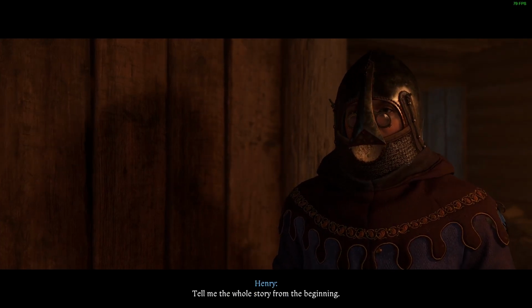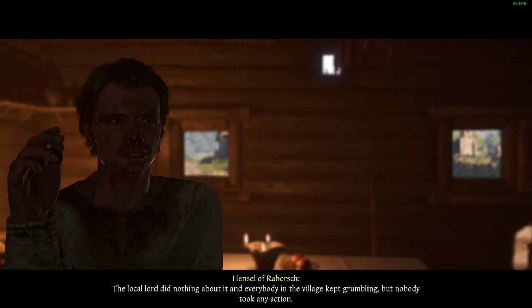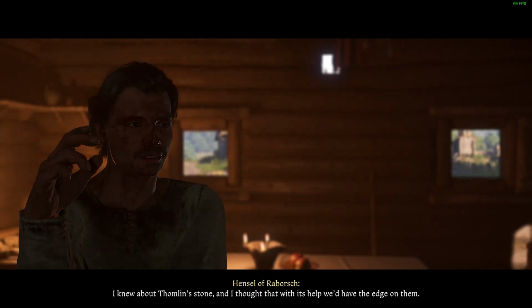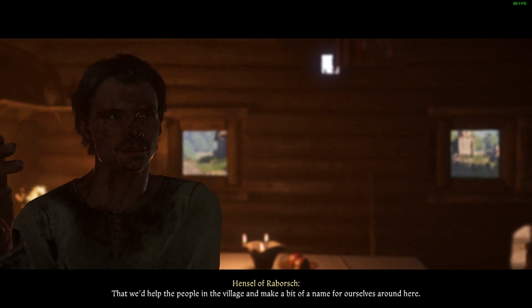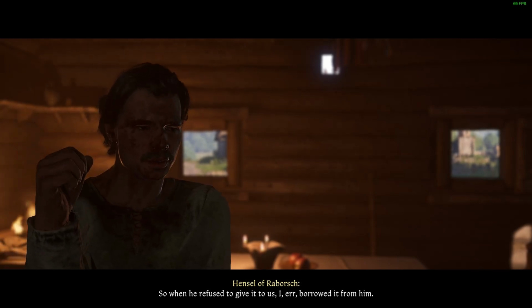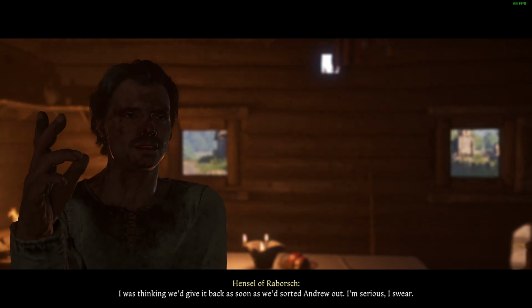Tell me the whole story from the beginning. Well, it just pissed us off how Andrew was always extorting and bullying everyone. And not just us. The local lord who did nothing about it. And everybody in the village kept grumbling, but nobody took any action. I knew about Thomlin's stone, and I thought that with its help, we'd have the edge on them. That we'd help the people in the village. And make a bit of a name for ourselves around here. So when he refused to give it to us, I borrowed it from him. Well, I was thinking we'd give it back as soon as we'd sorted Andrew out. I'm serious. I swear.